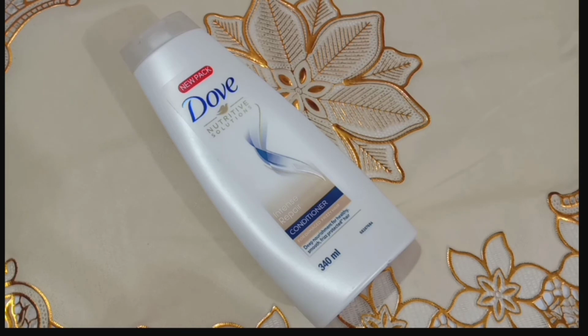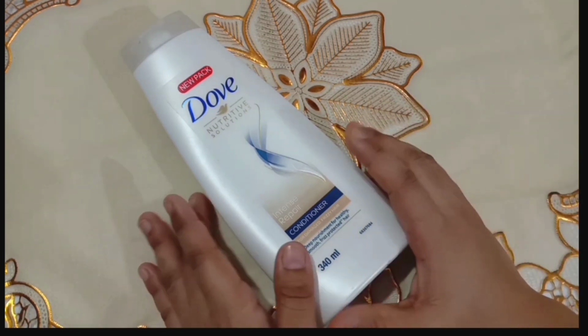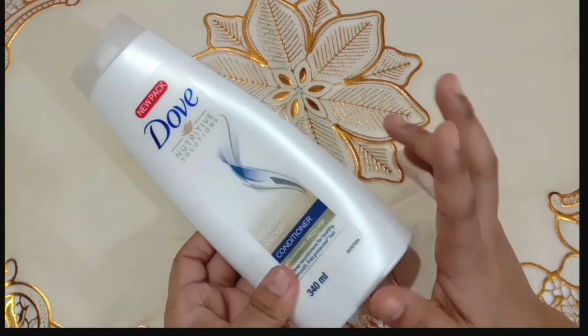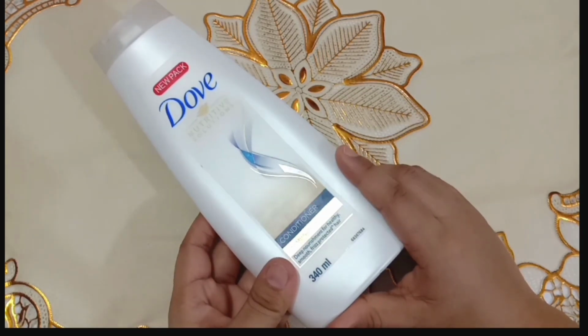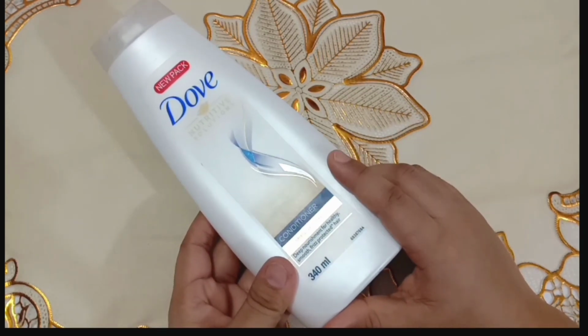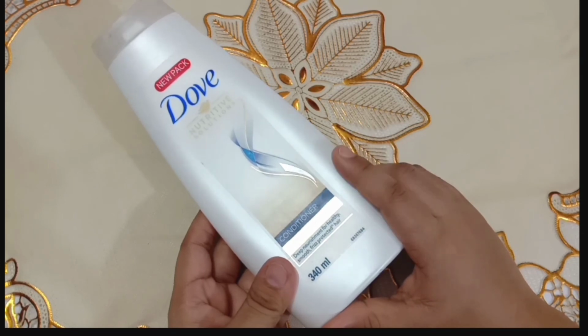So friends, I can recommend this product to you guys if you are interested. And if it doesn't suit you well, then you can stop using it. But if you are a first time user, first try the pouch. If it suits you, then you can go for the bigger size. For me, this product has suited me well. That's why I'm using this big size bottle.